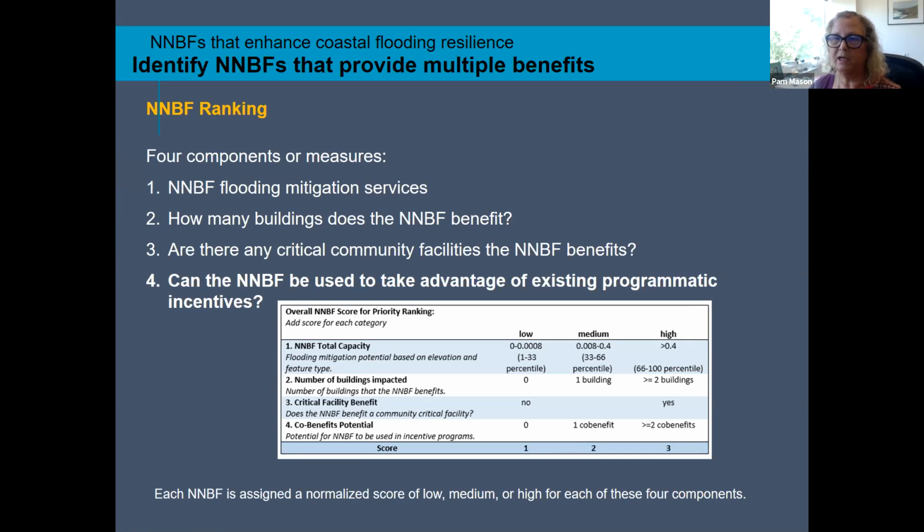Opportunity is, where does that feature sit in the tidal frame? So the features that are closest or lowest in the tidal frame are more frequently going to be intercepting flood waters because they're the first features that get flooded. And so they will have the opportunity more frequently to provide that service. So we developed a statistical distribution, and we just divided it into three percentiles to say low, medium, and high to reflect that capacity question.